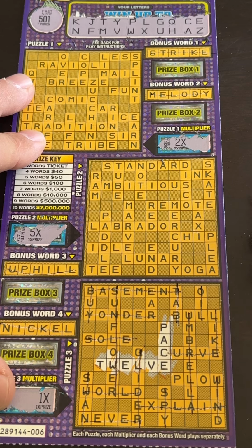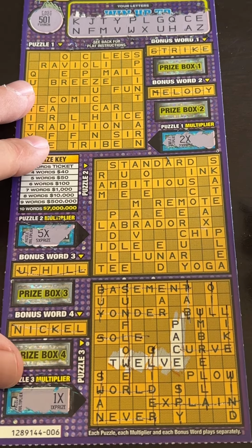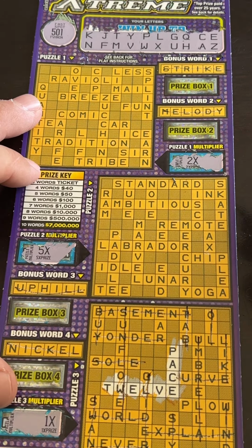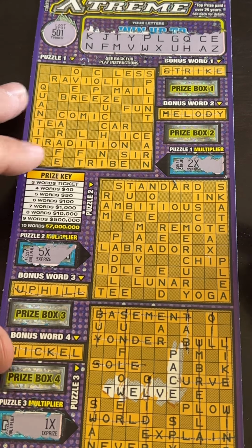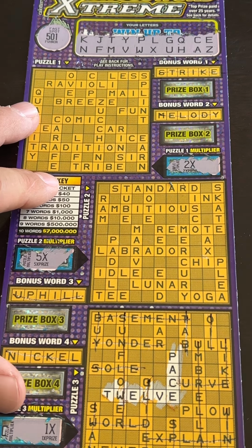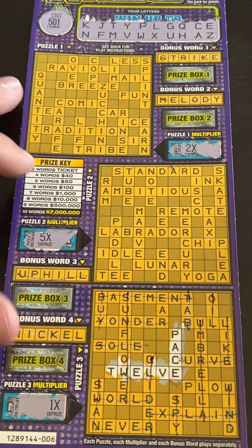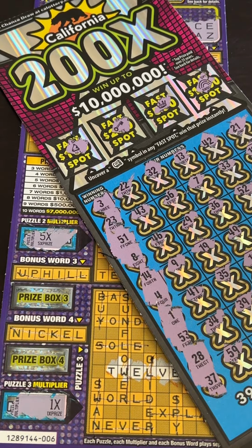Tab. All right, well, I was hoping they at least get a ticket win on the 1X. I'm not going to check the 5X or 2X because I don't believe those are winners, especially with an O and an I and an R and a B and an S missing. So we'll count this one as a loser. So play two tickets, $30 tickets, and we got back zero.